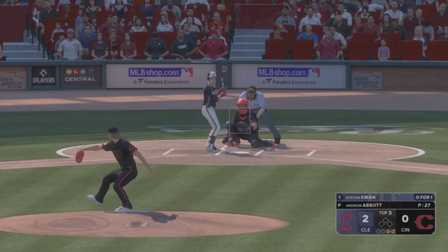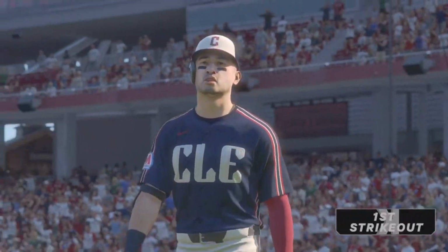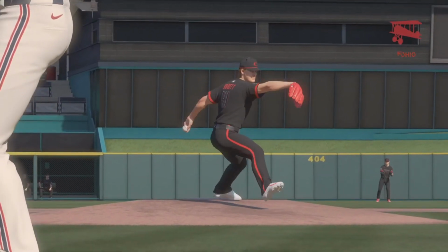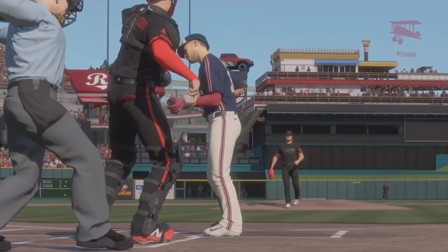0-2 now. And down on strikes he goes. And that's the first out. Nice recovery after giving up the homer. Well, I think that's a case of overthinking right there. He got 3 straight fastballs looking in the 0-2 count. Just a poor at-bat.